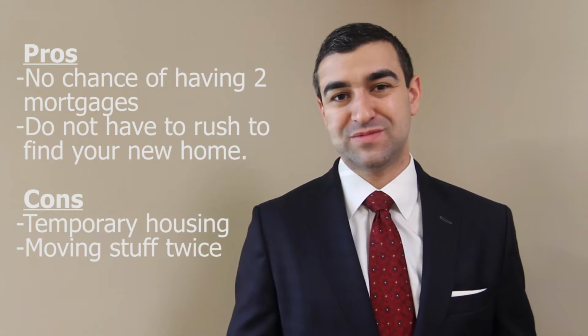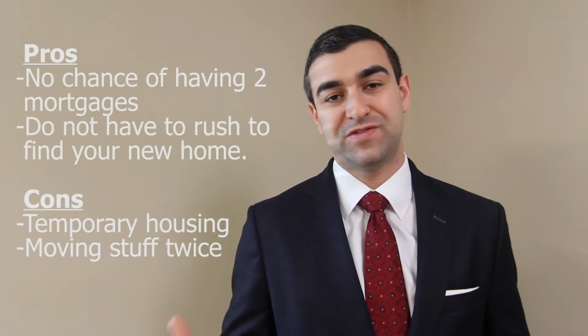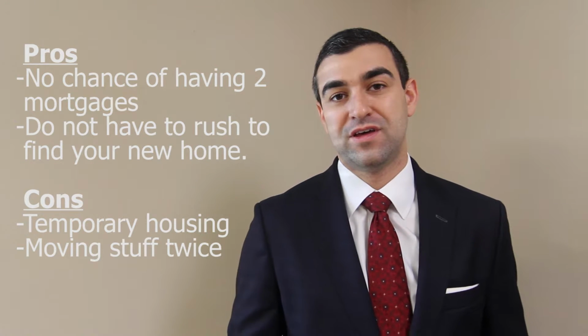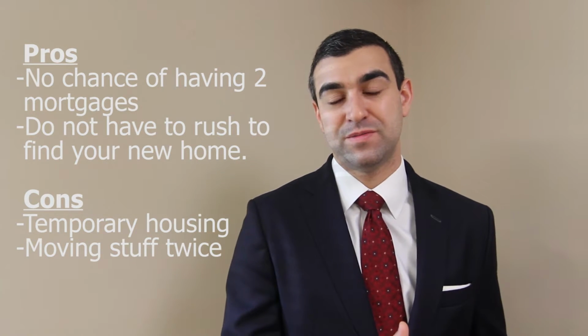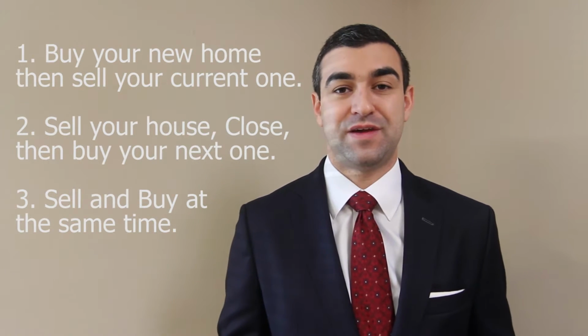But you still would need some sort of temporary housing in between, whether you stay with friends, family, go to like a month-to-month rental, but that's definitely the downside to going this route. But again, you just have to weigh the pros and cons and see what works best for you. The third option is to sell and buy at the same time.